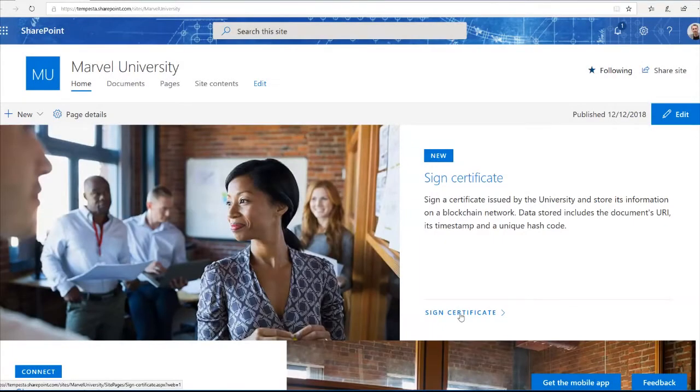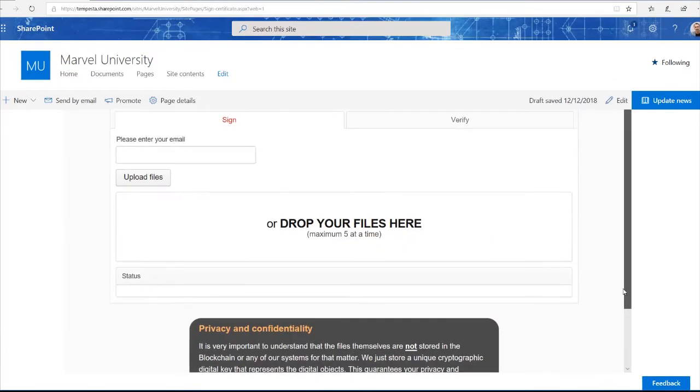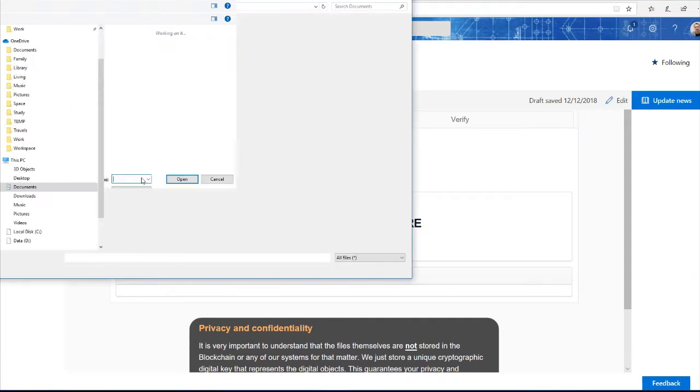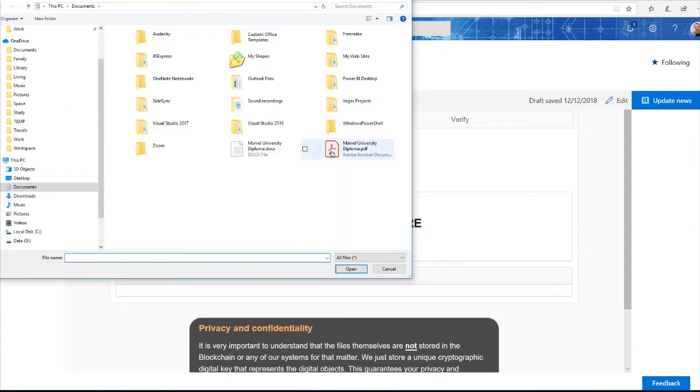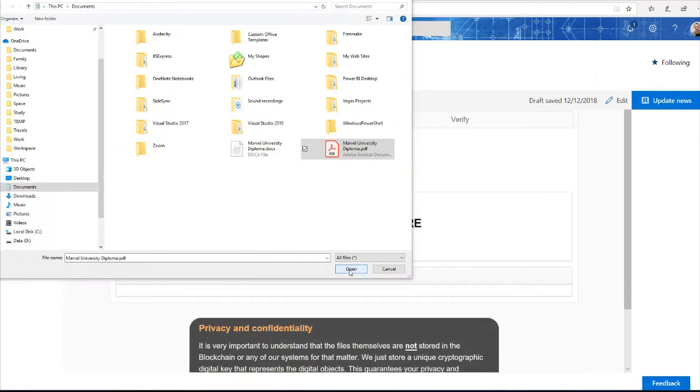This is the website of a fictional university. I want to sign a certificate. It's very important to understand that the file itself is not stored on a blockchain. So I'm going to upload now a file, and I have a PDF with my diploma. Let me show you that before. This is my diploma of Power Rangers, issued on the 13th of November, year 2000, all signed by the principal and the superintendent. All right then, so let me upload this file.